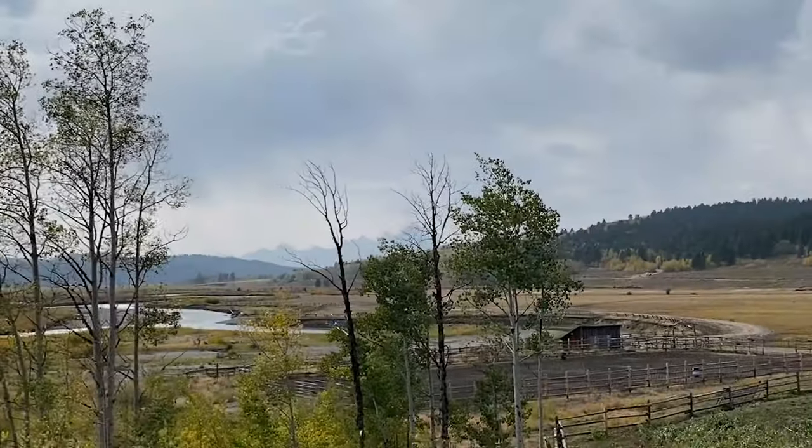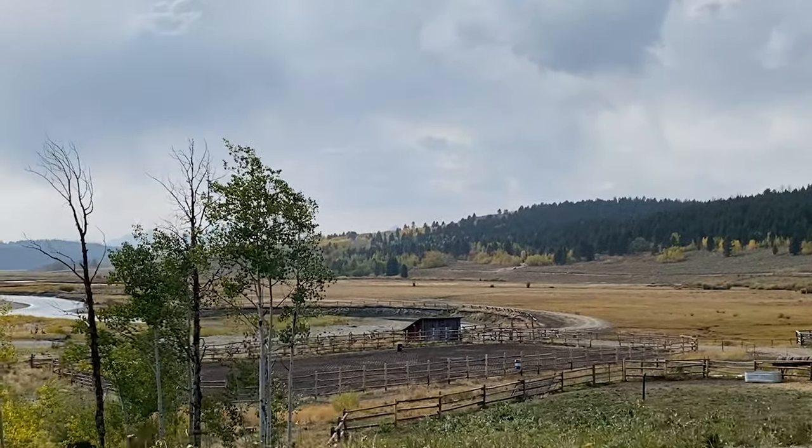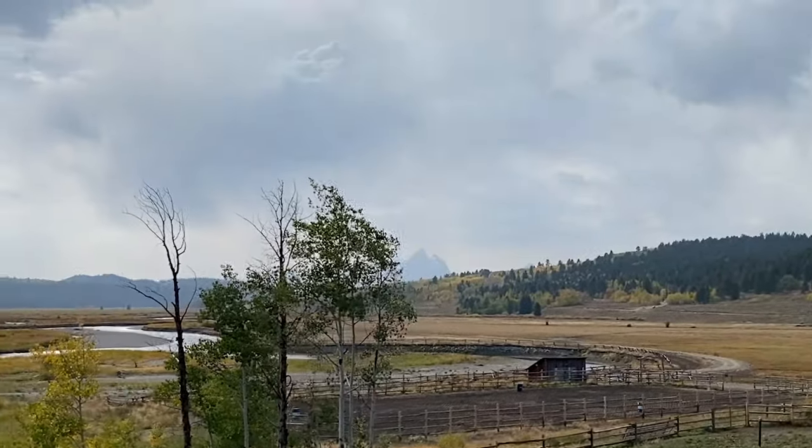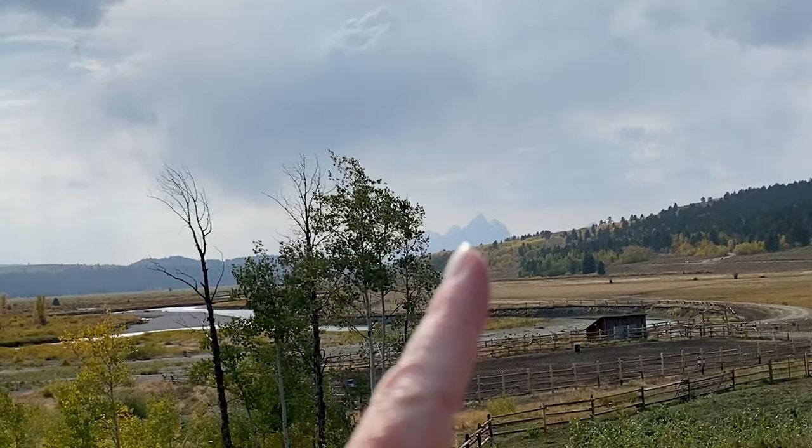Part 6 Ranch, where we're staying for tonight. Right there, the Grand Tetons.